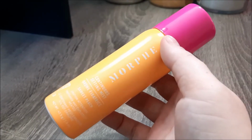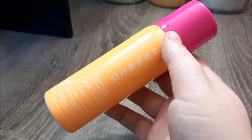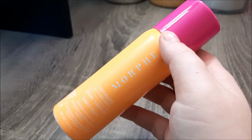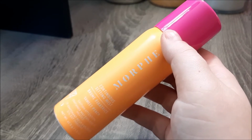They do sell a regular mini, but this is the one that they did in collaboration with Saweet. It is peach scented. This setting spray is just indispensable in my collection. It just melts everything down and stops me from looking overly powdery without making me dewy.